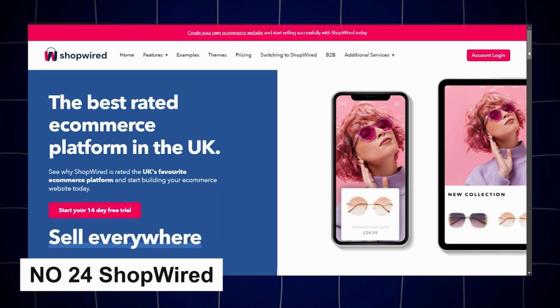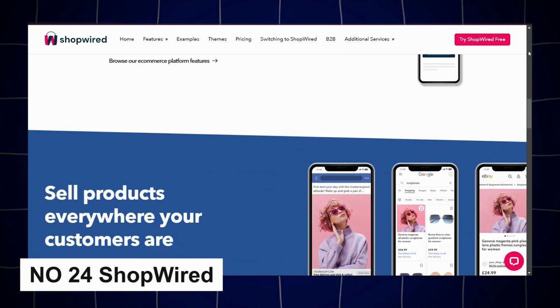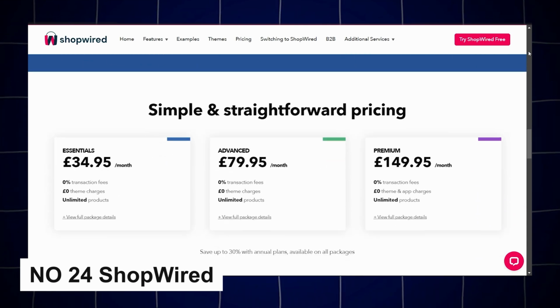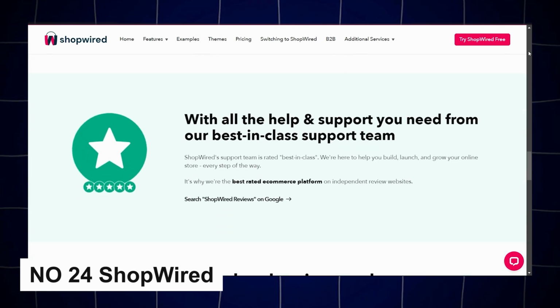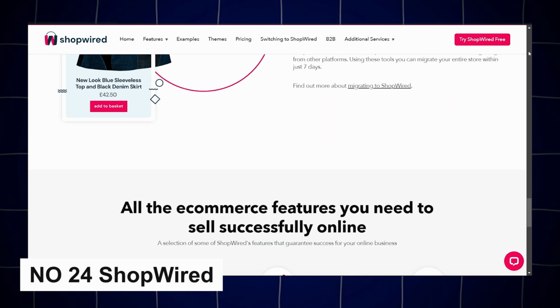Platform number 24 is Shopwired. Best for UK-based sellers. Shopwired is a UK-based e-commerce platform offering easy store setups with SEO-optimized templates, payment integrations, and marketing tools. It's ideal for beginners who want a localized platform with excellent customer support.